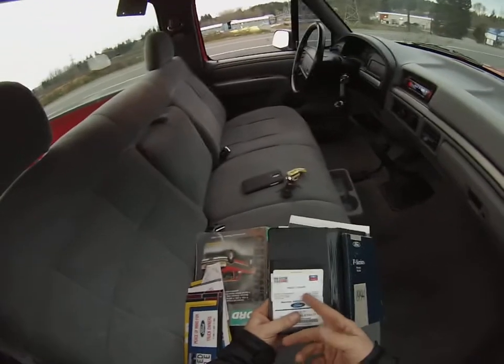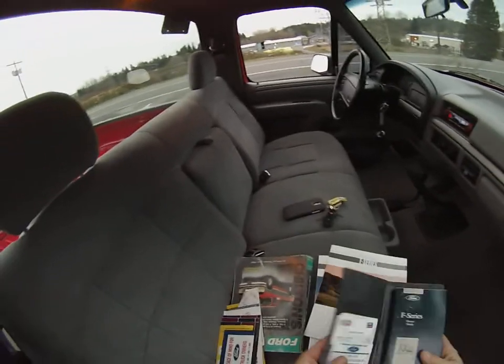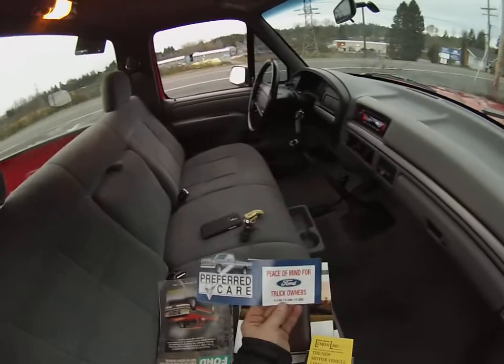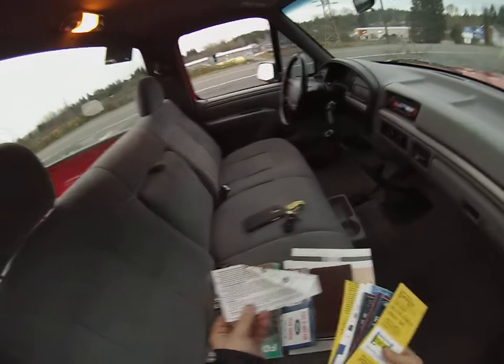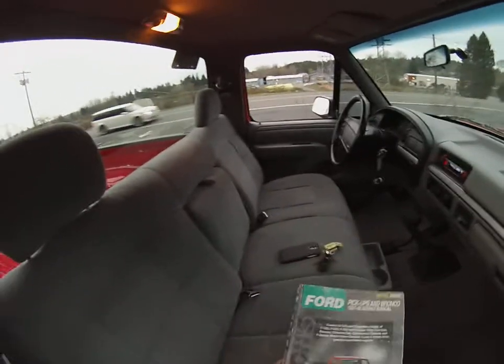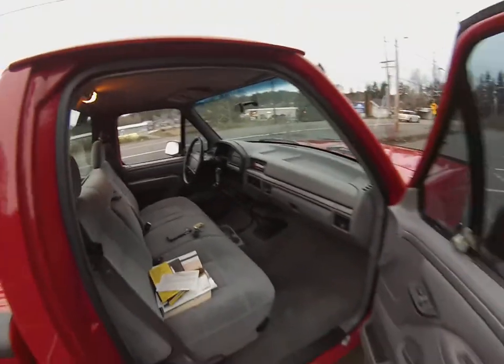It was bought right here in Snohomish at Bickford Ford. They're one of the West Coast's biggest dealers still. Always been in the area. It's got the preferred care warranty, all the little books. A lot of times this stuff is just missing, all these little papers. And it's got the Chilton's manual too. And the guy kept really good care of it. The underside's really nice. He always kept it nice and clean.